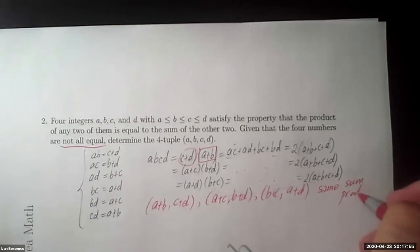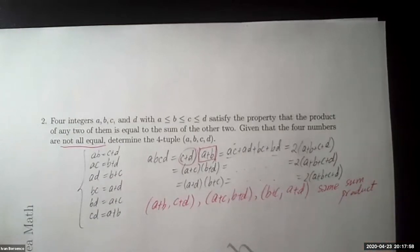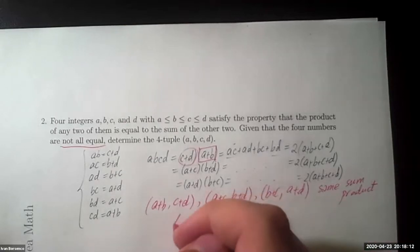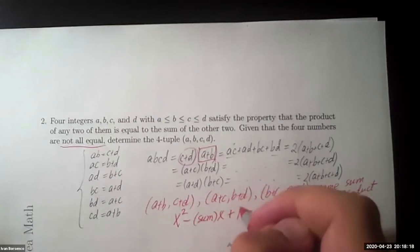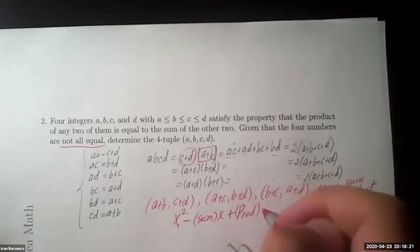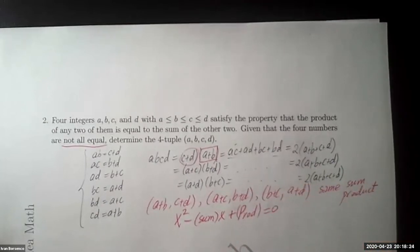Okay. Yeah. So what does that mean for pairs of numbers to have the same sum and same product? If you recall from Vieta's formula, it means that these 3 pairs are all solutions to the same quadratic: x squared minus sum times x plus product, right? Yeah. So in fact, if you think about them as unordered pairs, then they are all the same unordered pair. So let's think about what this means.